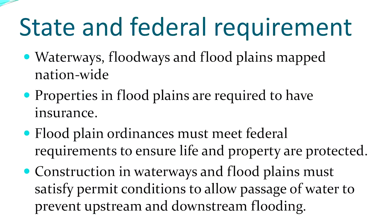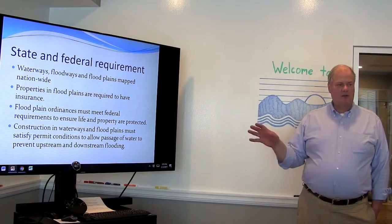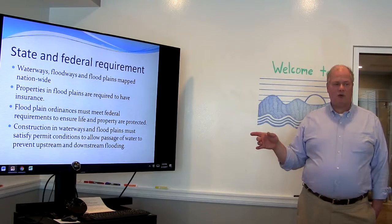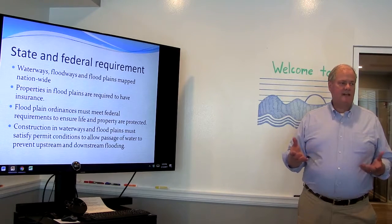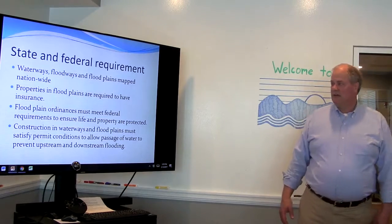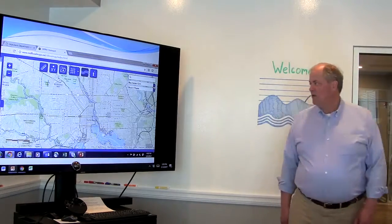We have mapped all of our waterways, floodways, floodplains nationwide. Properties in the floodplain that are likely to be flooded have to have insurance. Local governments have to have ordinances in place to protect people from flooding. And any construction in a waterway or floodplain has to get a permit to ensure that it is not going to make the flooding worse or cause upstream or downstream flooding to occur. And so we have mapped the whole country.